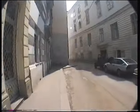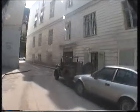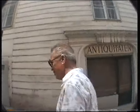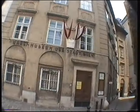Going to the smallest watchmaker shop in the whole of Vienna. Oh, it's an army truck. Boom, boom. American Jeep. Yes. Why is it still here? Vienna.